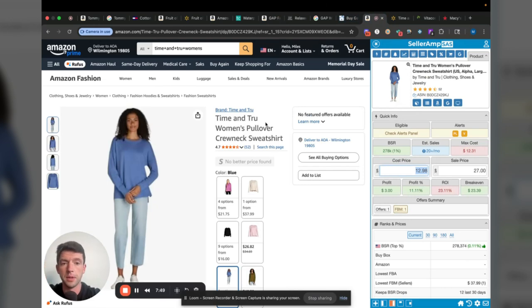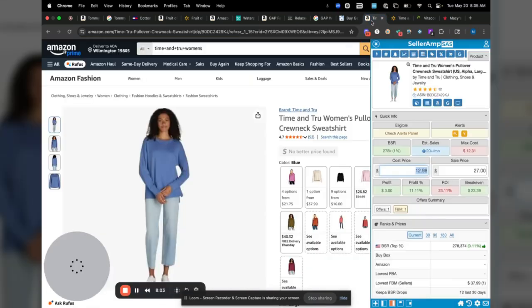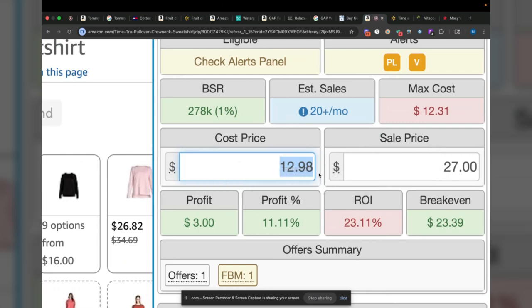Another big lever is going to be using your Reseller Certificate, aka tax exempt permit, which is real easy to get from your state's website. Just ask ChatGPT how to do it, the correct way in your specific state here. But Walmart is one of those sites that accepts this. So we can see these Time and True sweaters are $13 over on Walmart, and we can see that leaves just about a 23% ROI.